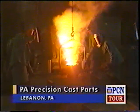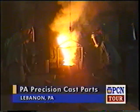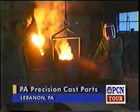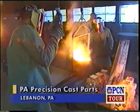The ranges many times are within 0.2%, the high and low. So the chemistries can be very, very tight. And every element in each chemistry must be exactly in range, or else we have an off-analysis heat, and therefore you cannot pour the mold.